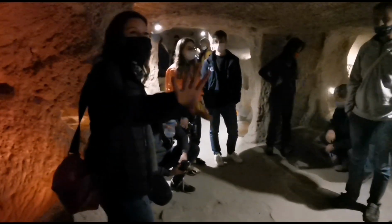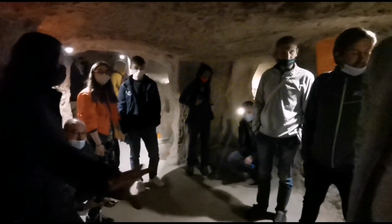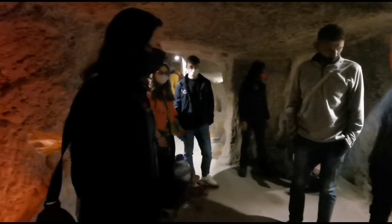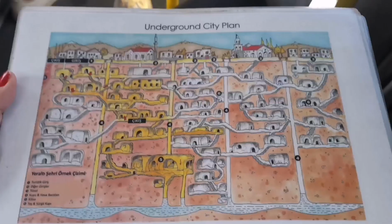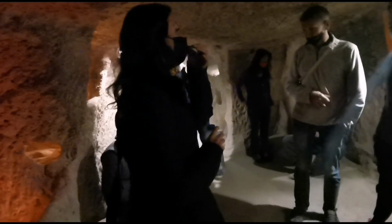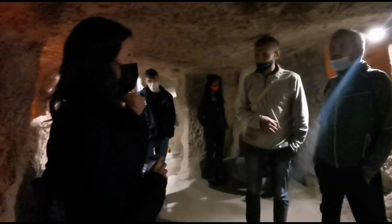Okay, so guys, I want to show you one of our wineries in here. We're going to see one more, but after they harvested their grapes, they were bringing them all here. They were jumping on their grapes and getting the juice from it. There were storages for the fermentation of the wine.